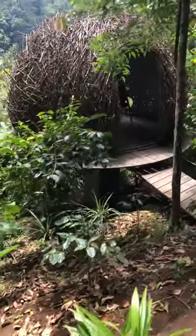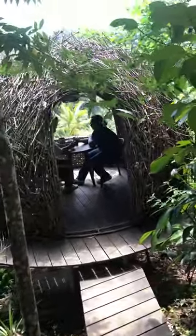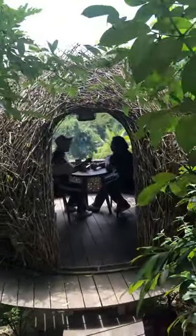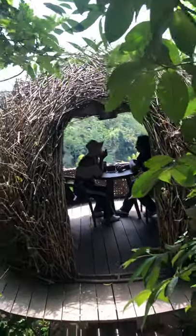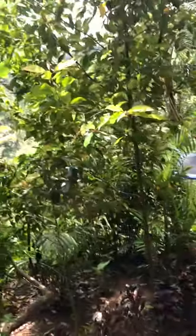And the property is really huge. Let's see who's in here. Oh, it's a nice couple enjoying their meal. And let's go down there.